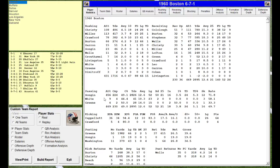Player stats. Passing. So Songin, this is replay, he completed just under 50% of his passes, 49.1. He threw 24 touchdowns and 16 interceptions. Cappelletti, how many points did he get? 64 points.